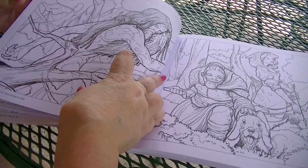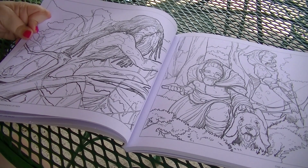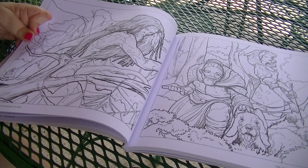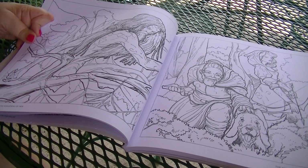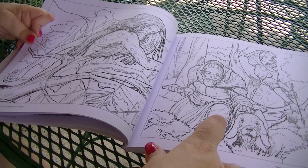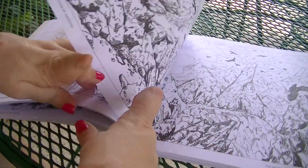But yeah, it's nice thick paper. So you could really do a lot with it and not have to worry. I think you could probably use light watercolor, which in areas like bushes or anything with lots of leaves makes it a little bit easier.